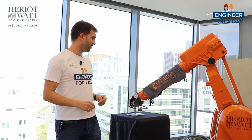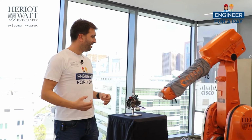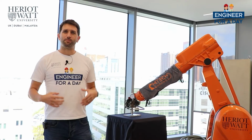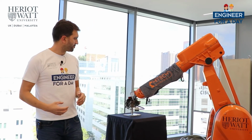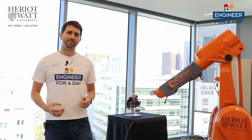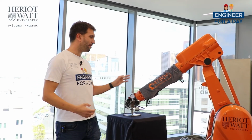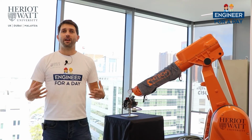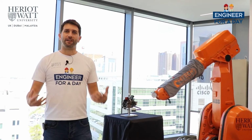Here's one that I have beside me. This is Popeye, named because he's a big strong arm. But also, what's important, not only with the strength, is the precision and accuracy that Popeye has. So Popeye has been performing the same task over and over and over, so many times, and it does it with incredible precision.